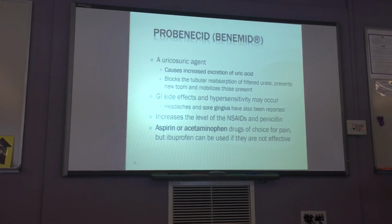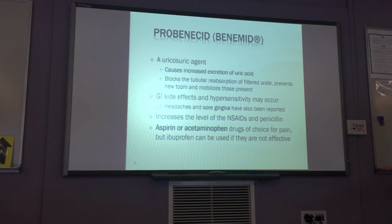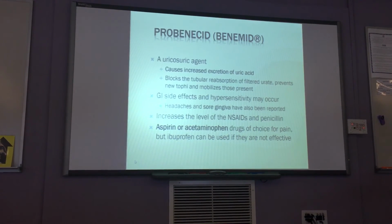So in this case, aspirin or acetaminophen are given for pain. Even though there was some talk about aspirin with the uric acid, in certain circumstances, the doctor would recommend this, okay, because of the effect it could have with NSAIDs or penicillin. So with this particular drug, it would be aspirin or acetaminophen. And that's gout. That's it with it.